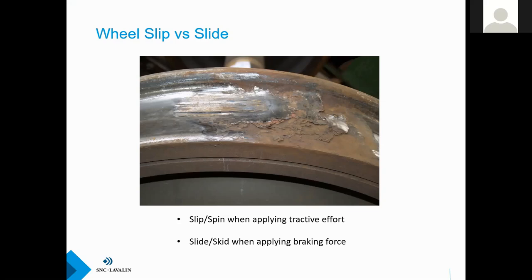Most typically, this will occur during leaf fall season when leaves on the tracks turn to mulch and the brake adhesion is lowered, causing the train to slide. Not to be confused with wheel spin or slip, which is when you're applying tractive effort when the wheel adhesion is low, leading the wheels to be spinning on the spot.